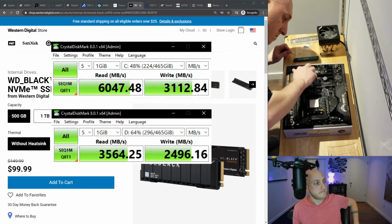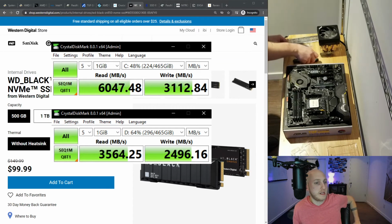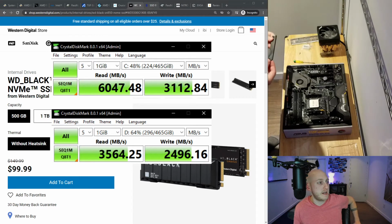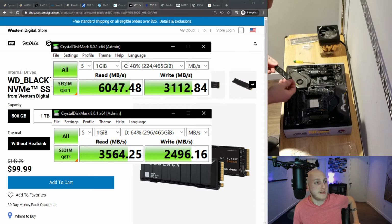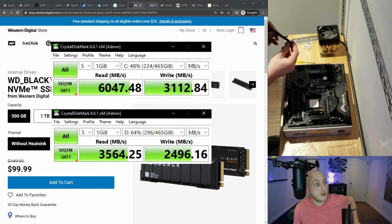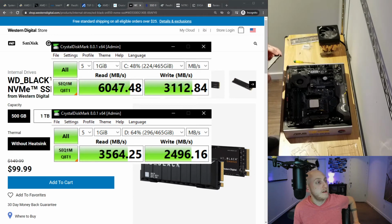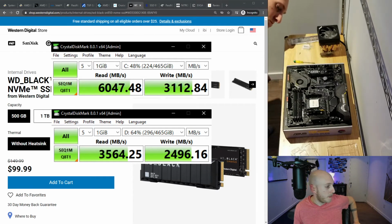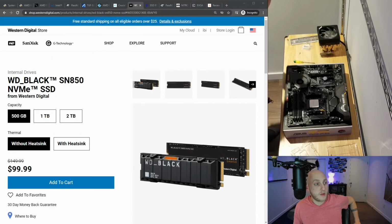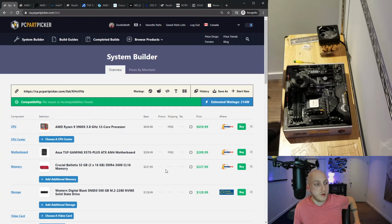The one on the bottom is the 970, and you see its read is about 3,500, versus the one on the top, it's about 6,000. So close to double essentially in read. And you see in write too, it's a good chunk better, about 600 megabytes per second better. So those are pretty good speeds for something that you get for, what was it, like 130 bucks.